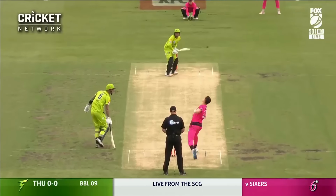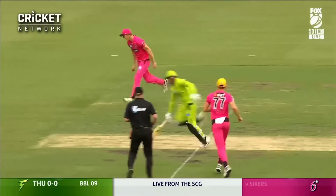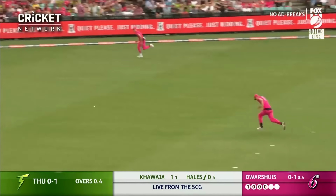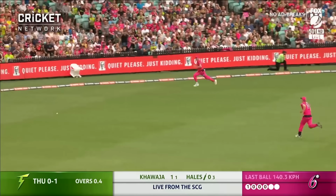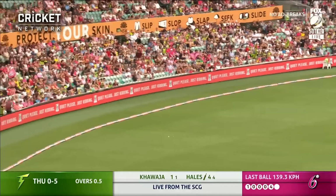Here we go, first delivery tonight. And it's a good one. And Khawaja has a quick run and gets through, and he is away. And came back. And that's away. Very close to being maybe the first boundary of the night, and it is. And another one. And that'll be back-to-back boundaries.